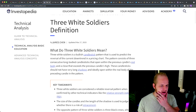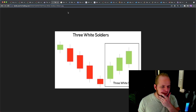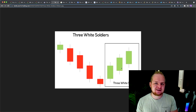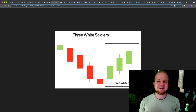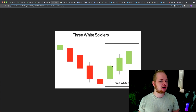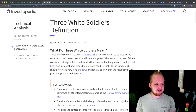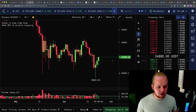Now you may be saying, wait a minute, opening within the previous candle's real body. If you're looking at this image here again, you can see that it's showing that the open of the next candle is actually down in the middle of the previous candle. But this is a stock market definition, right? In crypto, the market never stops. The market never sleeps. So when the daily candle closes, there's no break in between, the next one opens. So in terms of the crypto market, I would say that the 3 white soldiers definition is correct. And I think that we are playing out this bullish reversal here right now.